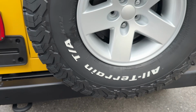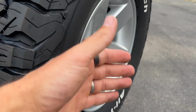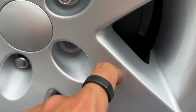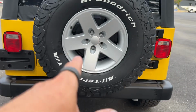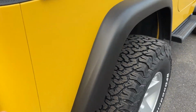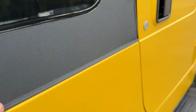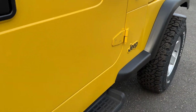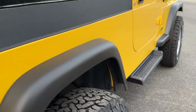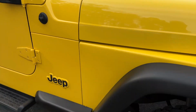We have an extended tire carrier that brings the tire out and up. And we also have a LED fifth wheel light back there. So the whole ring behind that wheel lights up as your fifth wheel brake light. Just absolutely beautiful. Brand new top, tinted windows, new handle. And I really don't think that there is a ding on this Jeep. I mean, there may be a tiny one here or there.